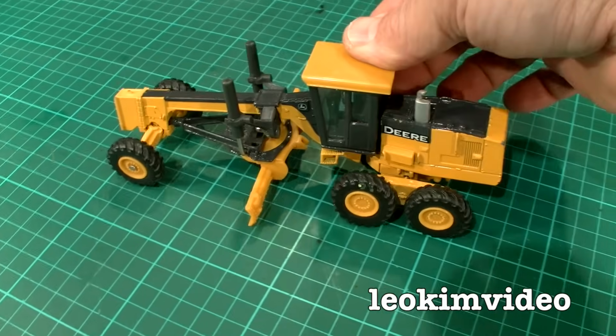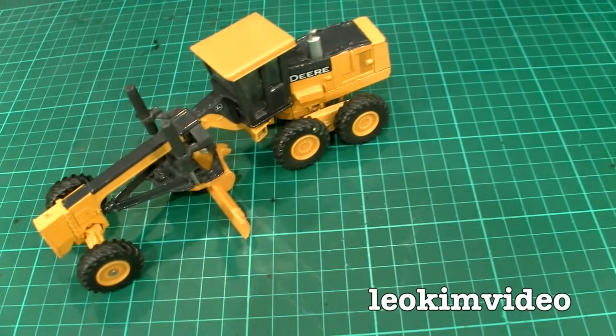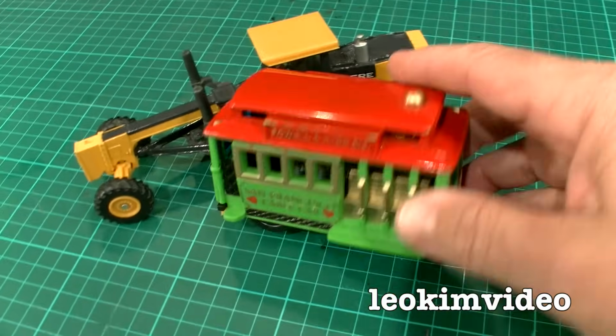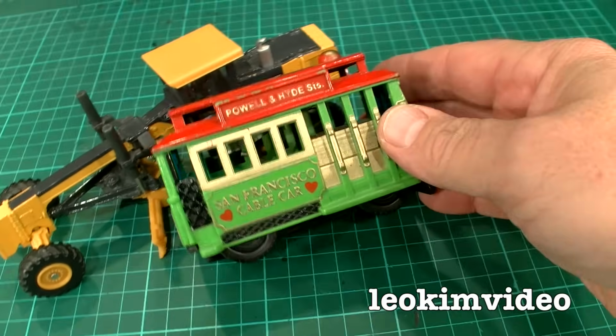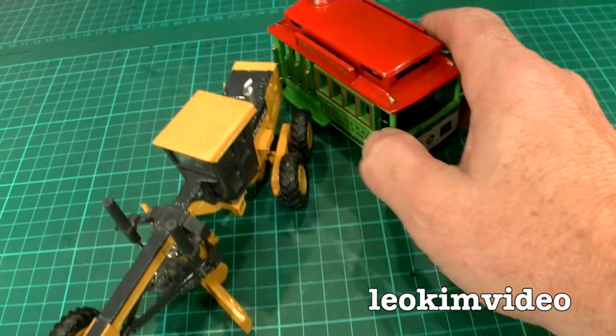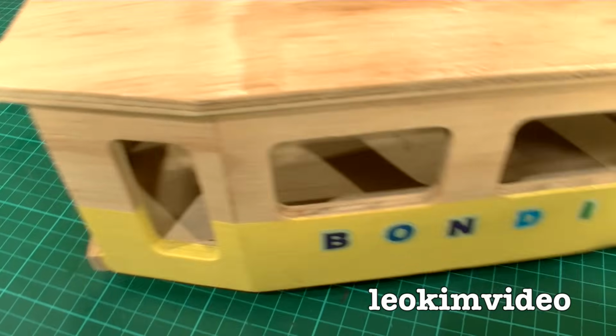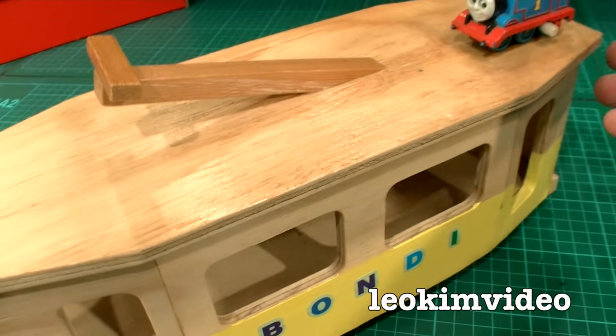Whoopie-doo. Guess which company makes this? Probably to some people it's a no-brainer, but we'll take a look at that next episode. We'll also take a look at this on a bit of a theme of trams. I've actually got a couple of trams in the sightings to be seen. And, speaking of trams, here comes another one. Whoa! Nice big wooden one. Look at that, it's actually quite large.